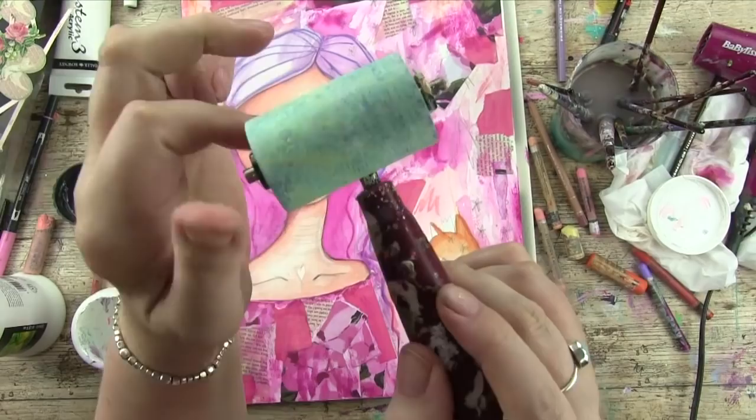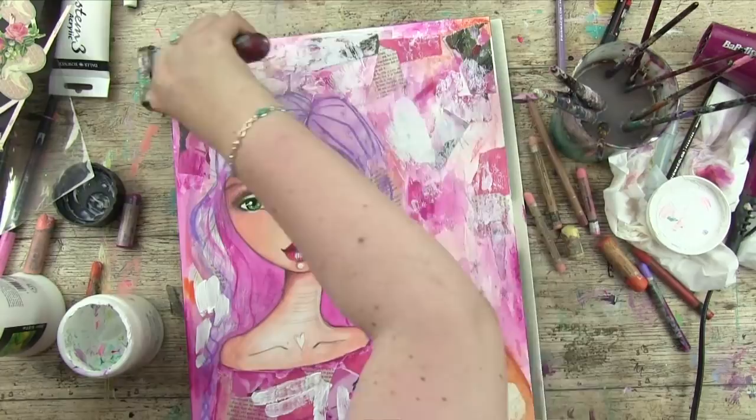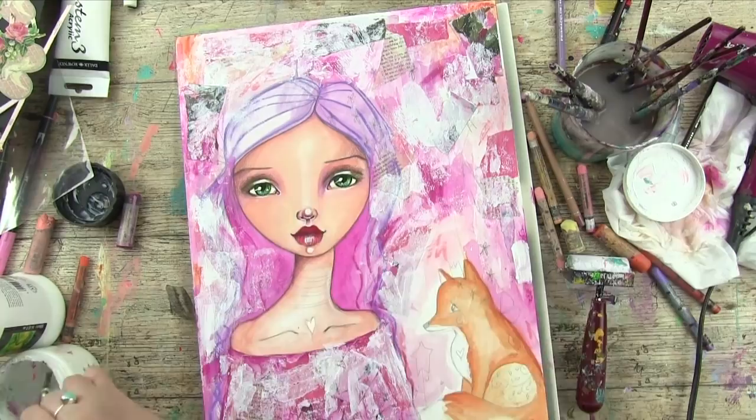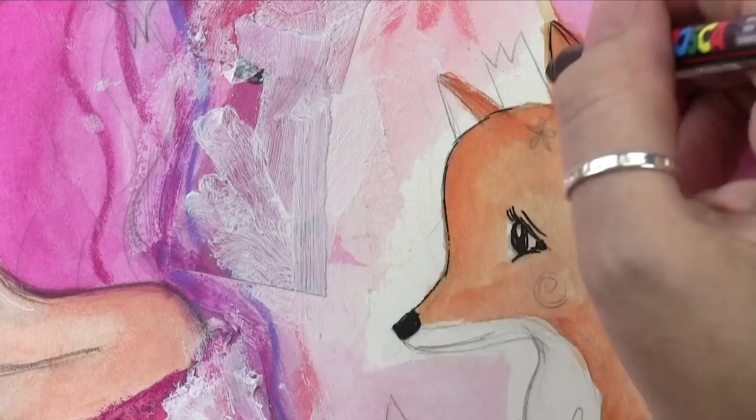So here I'm adding some white gesso with a brayer over the background layer and the top, and I like to do this to create a textured effect and a bit of a vintage-y effect. It also unites the layers, and it mutes the background if I feel it's too bright.